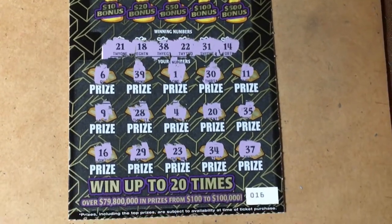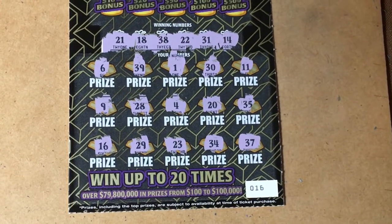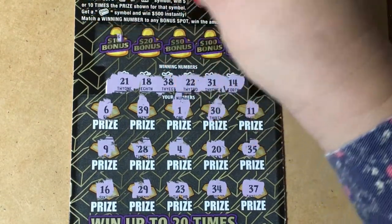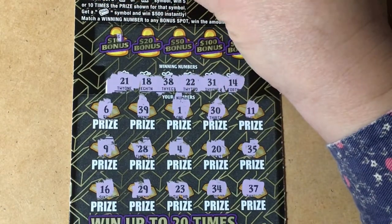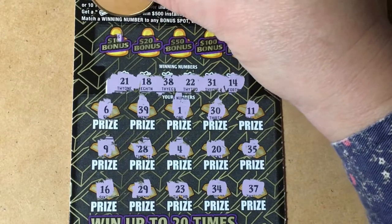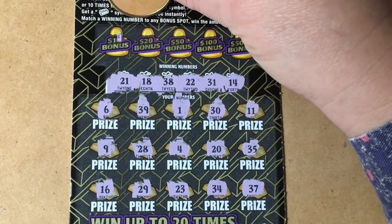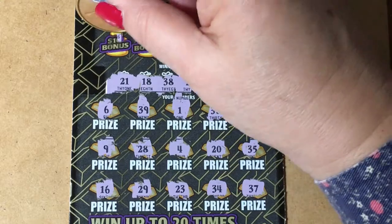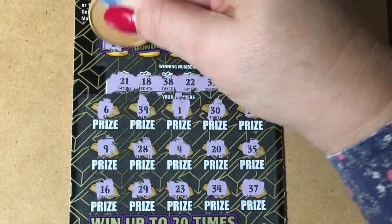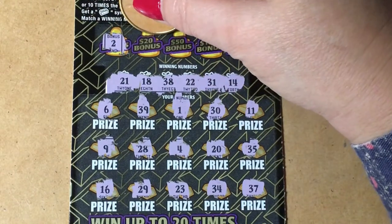Oh, and we are on ticket 16, did I tell you? I think I did, but just in case. Oh, we gotta do our bonus spots. This is worth $10 bonus. What do we have to get under it? Oh, we have to match our winning number to the bonus spot. So one of these numbers. I don't have a 2, so $10 is out.